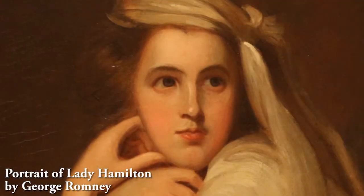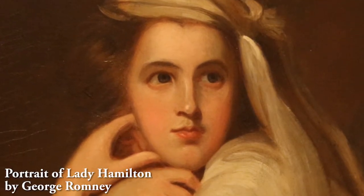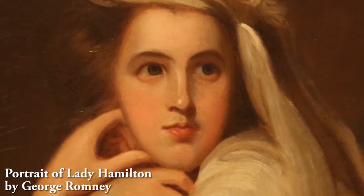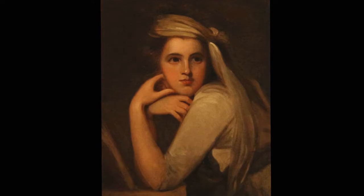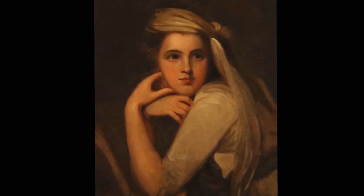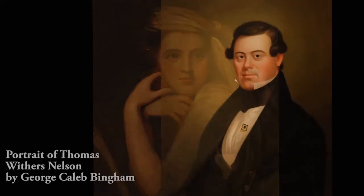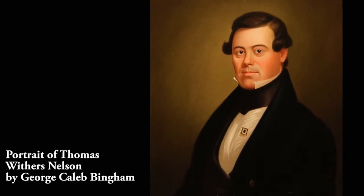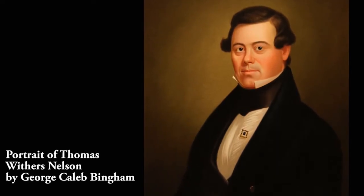One of our portraits is the 18th century Portrait of Lady Hamilton by the fashionable British artist George Romney. Romney painted his subject, Emma Hart, over 100 times as he explored her varying moods and emotions. Another is the 19th century portrait of Thomas Withers Nelson by Missouri's famed portrait painter George Caleb Bingham. Bingham lived in Columbia and was chosen as the University of Missouri's first professor of art in 1877.